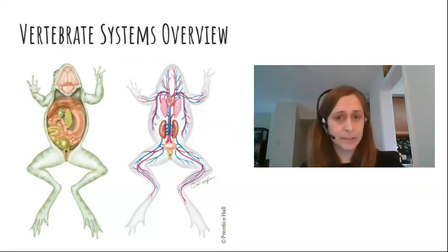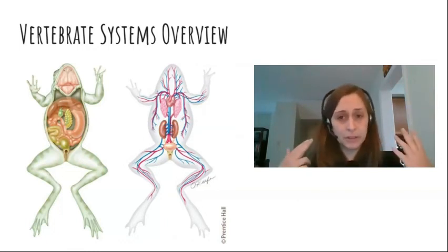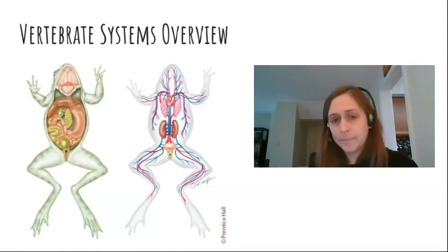Also the nervous system. So the brain processes information from sense organs. So things like your eyes are sending signals to your brain to understand what's happening. Then your brain sends signals back to the muscles throughout your body to be able to do things in response. So those are some of the systems you'll see in a vertebrate.